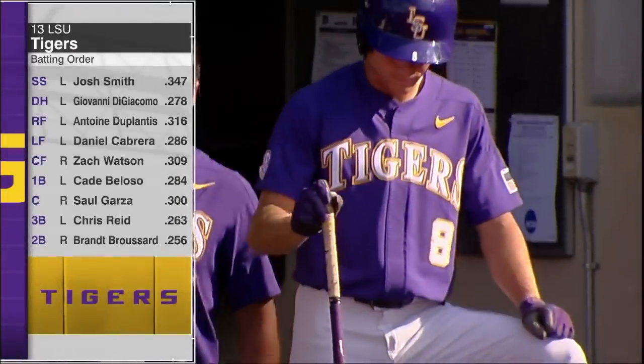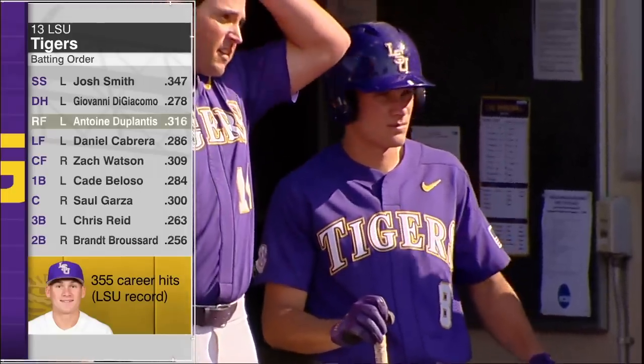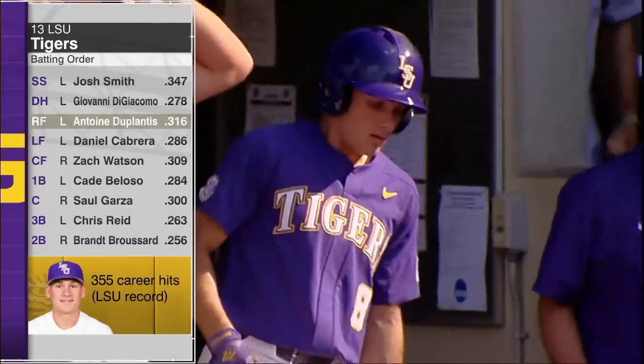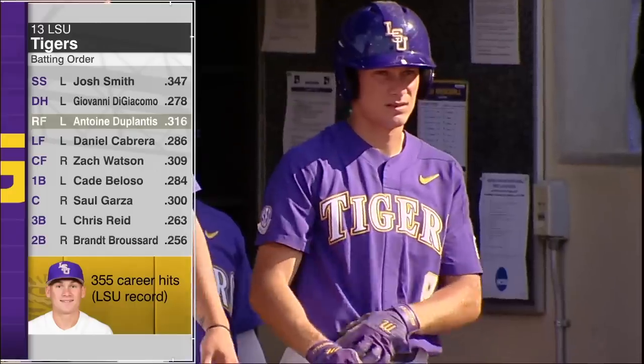LSU, the designated visiting team in their home stadium today. Here's a look at their starting lineup. They've changed it up. Four lefties at the top, including Antoine Duplantis in the three-hole, the all-time record holder for LSU hits. He's all about the offense with Antoine Duplantis. 11 home runs, a career high for him in the three spot.